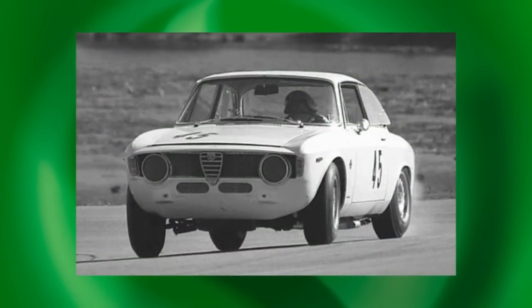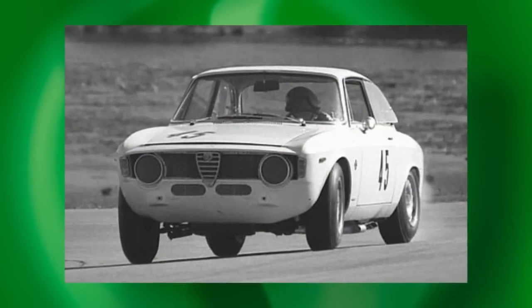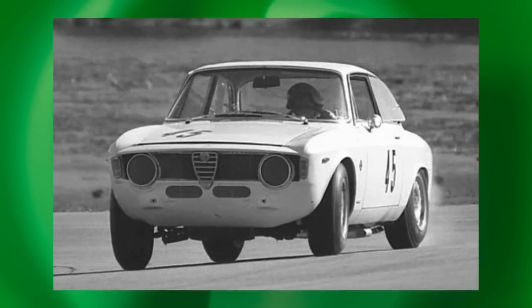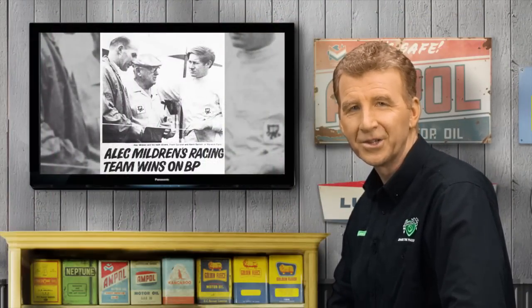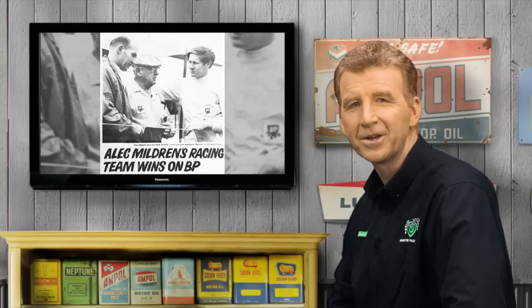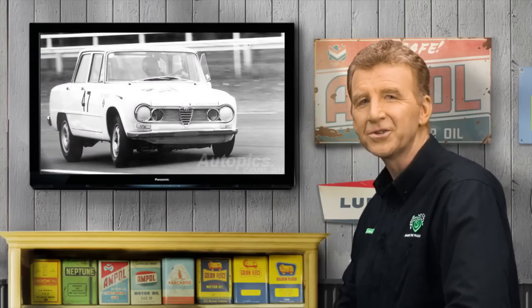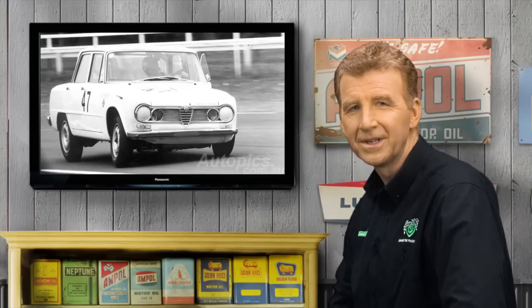Mildren returned in 1965 to prove it was no fluke, but this time armed with an exotic new 105 Series GTA for Bussanello and Sachs, with the TI Super relegated to a backup role for Aussie stars Frank Gardner and Kevin Bartlett. Which was just as well, after the race-leading GTA blew its engine in the 3rd hour and the trusty TI Super powered home to another emphatic victory. As a result, the Giulia, in its rare TI Super specification, will always be remembered as one of Alfa Romeo's finest endurance racers.